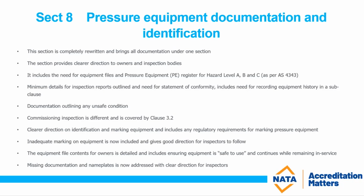Missing documentation and nameplates is addressed with very clear directions, which was very good to see. And it's something when I was a regulator, I used to address quite a lot. Very often equipment did not have any documentation whatsoever. Nameplates were buried under insulation or didn't exist whatsoever, and owners wanted to use the equipment. That is made much more clear now in the standard and is very, very helpful, and I encourage inspectors to understand it fully. Any questions?